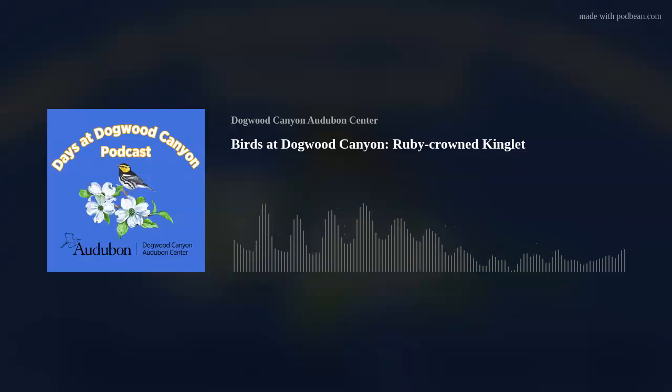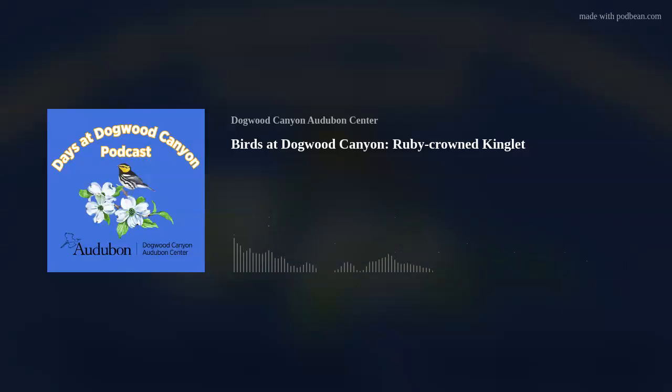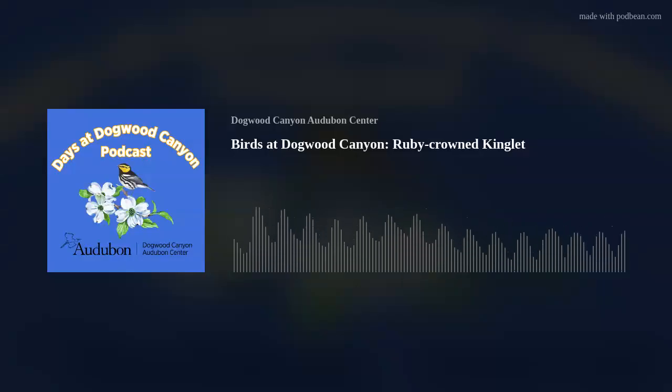So these birds are called gleaners, which means they will hover over branches or tree trunks looking for insects that they seek. They prefer coniferous and deciduous forests, which makes Dogwood Canyon Audubon a great place to hang out. And they are known for migrating in large flocks where you may encounter hundreds of kinglets in a single day. I can't imagine. I've never actually seen a group of migrating kinglets, but that's got to be pretty fun.